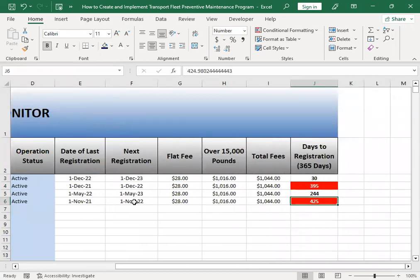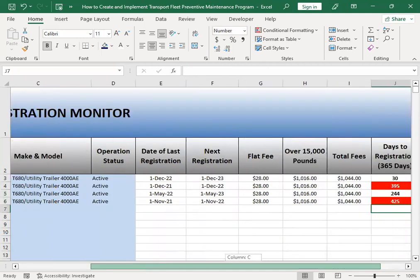Now it's red too. So this is the good thing about this, that you'll be able to see right away the units that have a red color in the days to registration, 365 days, under this column. You will know that this is already overdue, due for renewal of the registration. So if you have a long list of vehicles that you are tracking, it's easy for you to determine, because I have assigned a normal conditional formatting in this column.